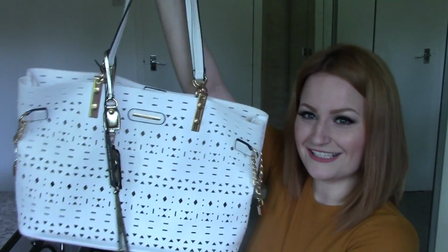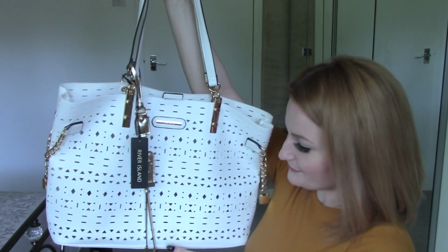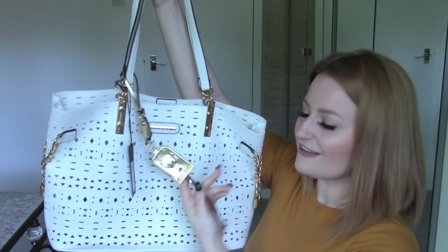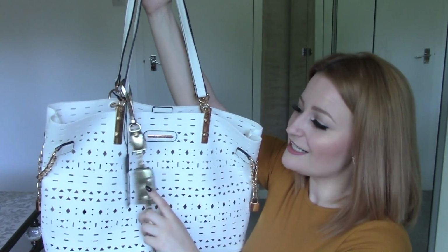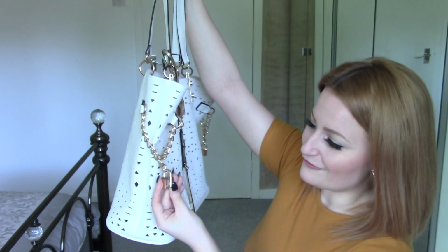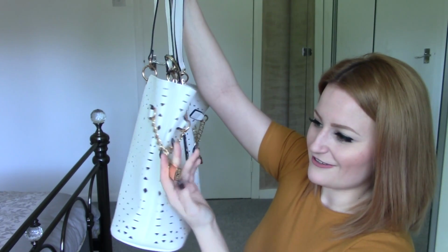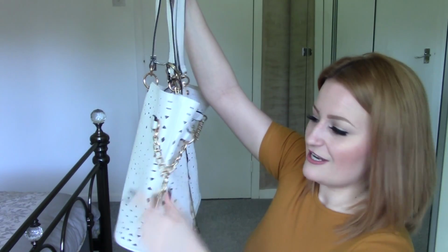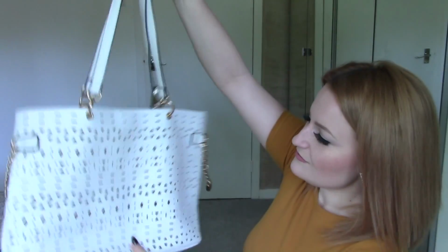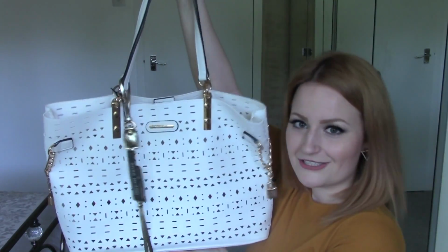So this is my new bag. This I got from River Island. So it's like a cream with gold detailing. It's got this thing on the front which does absolutely nothing, but never mind. On the sides then we have got little metal chains with fake padlocks that have the little River Island logo. On the back it's just plain, and then same again on the other side, and it's just lovely.